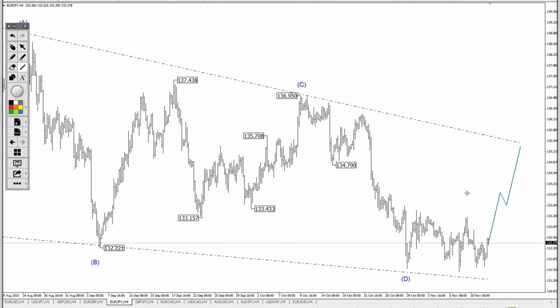So it can be nerve-wracking to trade these triangle legs, triangle waves. So make your own judgment on this. I'm not going to trade this at the moment, but there can be a possible couple of hundred pips to gain in euro yen.